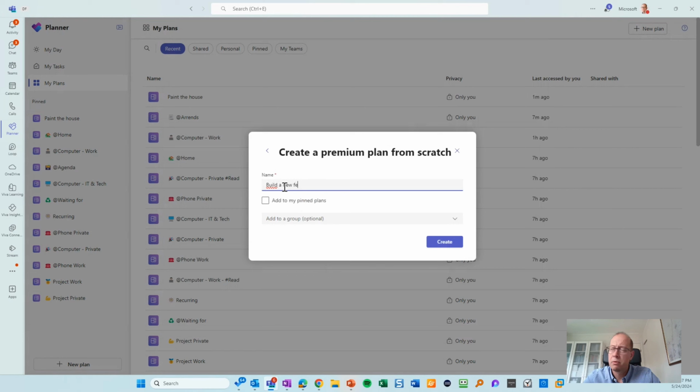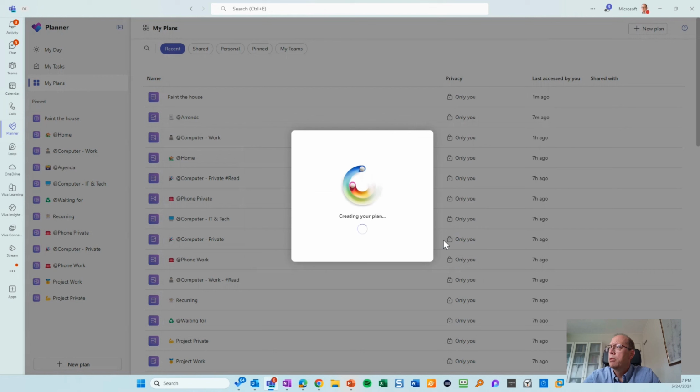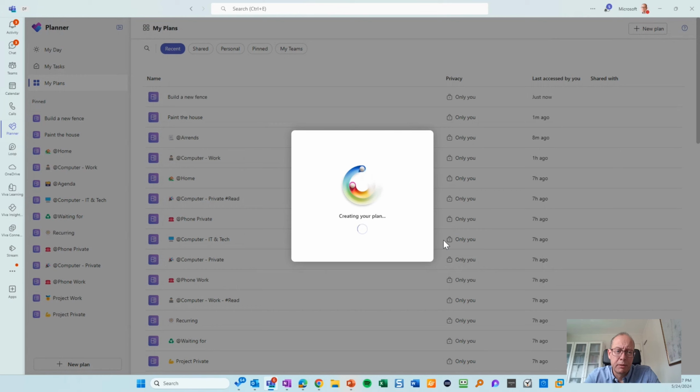Fence, and I would like to add it to my pin plans. And now it's creating the plan. Let's see what's coming out of this. It's creating a premium one. That does take a bit longer. That's fine.